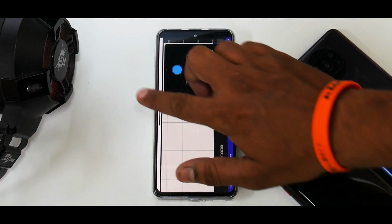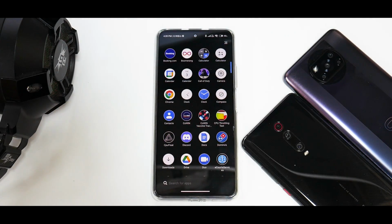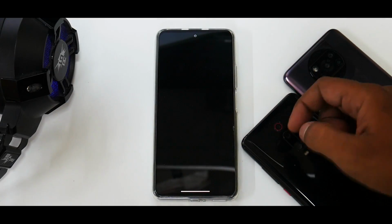Right, so that is also pretty good, and I did ask my teammates in BGMI as well for the Mi 11X. It was working for me absolutely fine. So that's great. Now moving on, we're going to talk about some extras in the camera application, right?